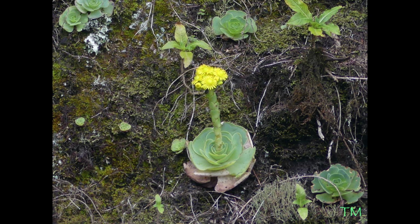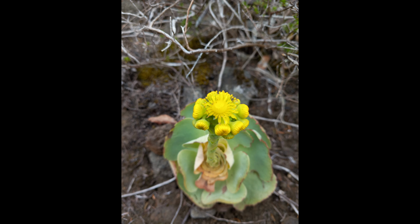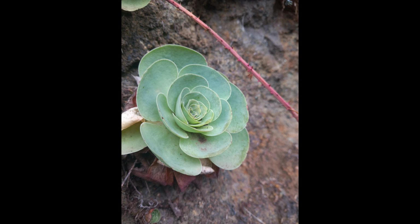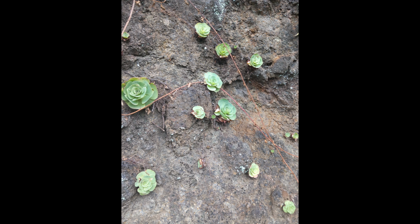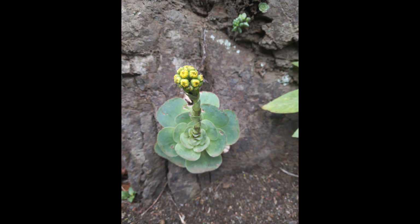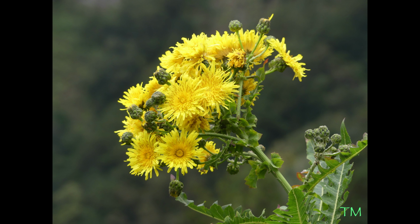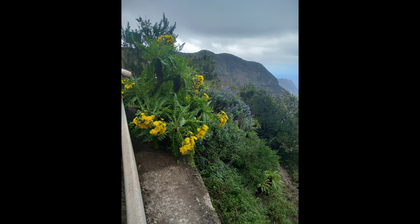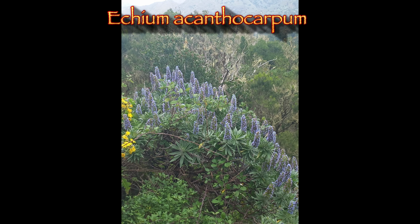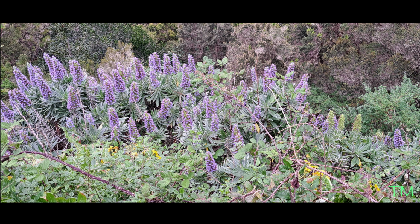Aeonium aureum covered many of the rock faces, with just a few of them starting to open their flowers. This is one of the many types of sow thistle that we encountered during our trip to the Canary Islands. One beautiful plant that's endemic to Gomera is Echium acanthocarpum, commonly called the Gomera viper's bugloss.